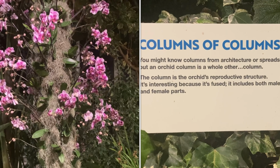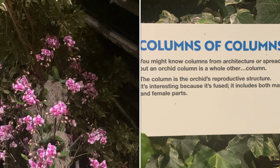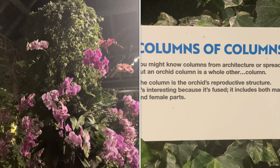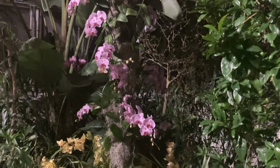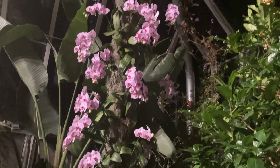The theme of the semi-tropical greenhouse was the orchid part known as the column. The column is the orchid's reproductive structure. It's interesting because it's fused. In a regular flower, the male part, the stamen, and the female part, the ovary, are separate. In an orchid, the column includes both male and female parts.